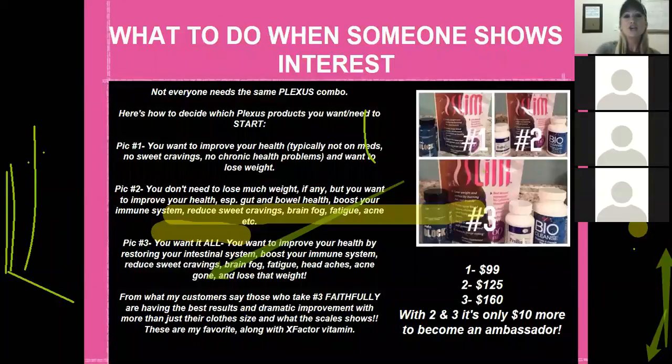Okay. So what do we do when somebody joins? This is something that's really cool. The number 1 combination that we sell is the triplex combo. I don't know if you've gotten started with your products, or how new you are to Plexus, but the triplex combo is definitely the number 1 product that we sell. The reason for that is it targets gut health and weight loss. So it targets both. And it's a really good price.